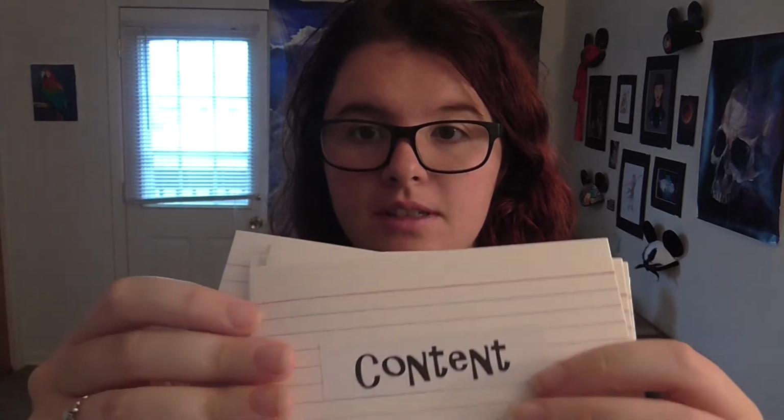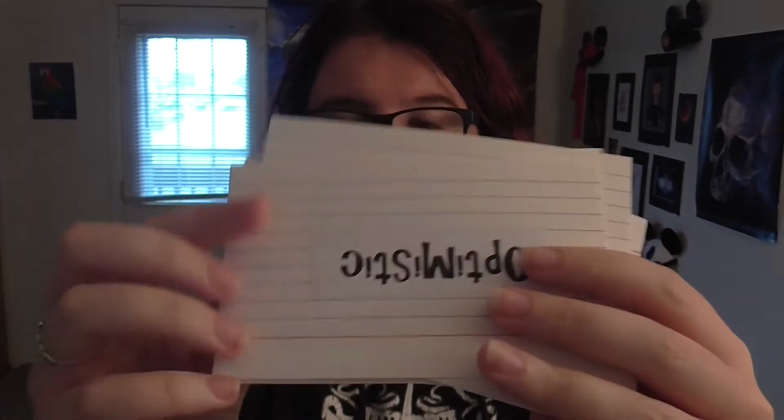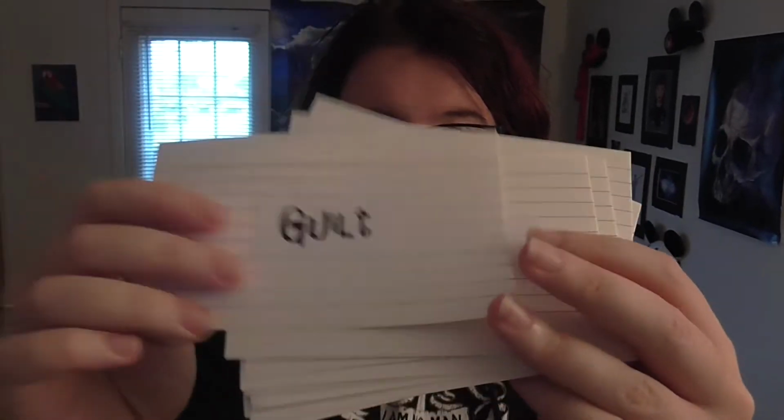And so what I decided to do was create a little lesson that discussed color theory and how it relates to emotions and feelings. And so as you can see here, I just have some index cards. These cards are just painted with a variety of different colors. I just used acrylic paint that I had on hand. And these cards have several different emotions written on them.